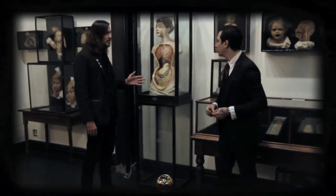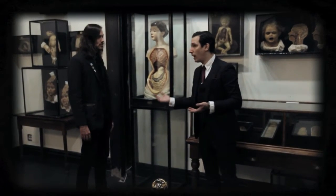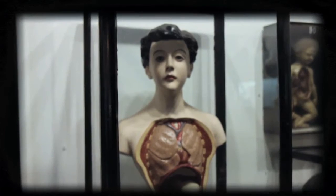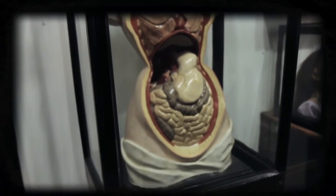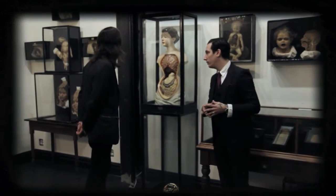Was this a cautionary thing, or was this a... Yeah, people wore corsets during that period of time, and maybe there was some overuse. Some tragedies at the time. And this is one of the few plaster pieces in the collection. Just to specify, everything is predominantly wax, and then we have this being a plaster piece.